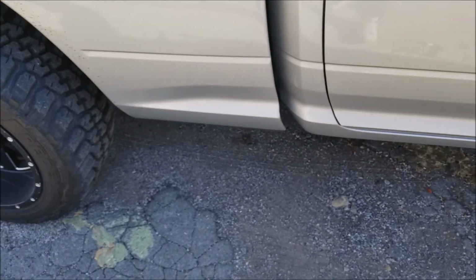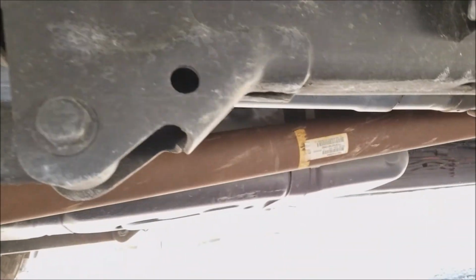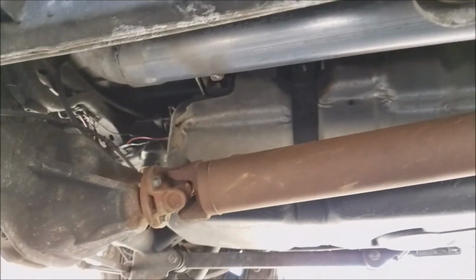Muffler delete I've shown in a previous video. Come up here again. That's where the factory muffler was. It's just got the stainless pipe welded in.